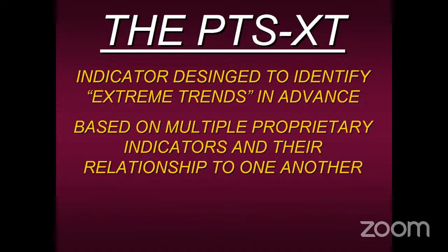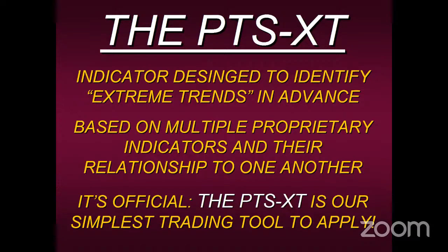Lastly, it's official. The PTS-XT is our simplest trading tool to apply, as you just saw. It's extremely simple. In the course, we teach you different ways in which to enter. This was just one of the ways I shared with you today.